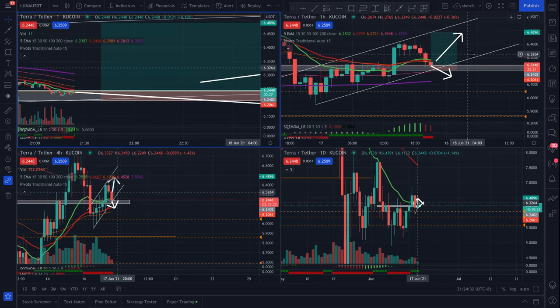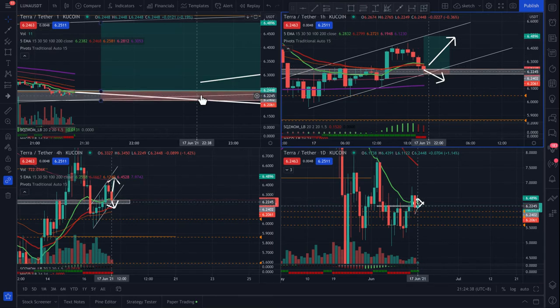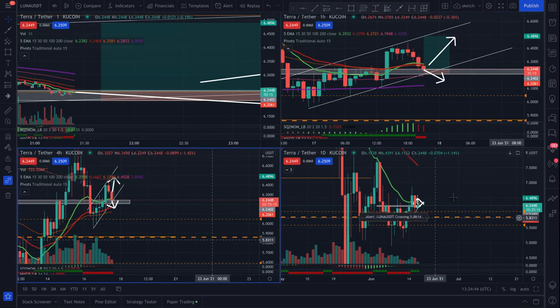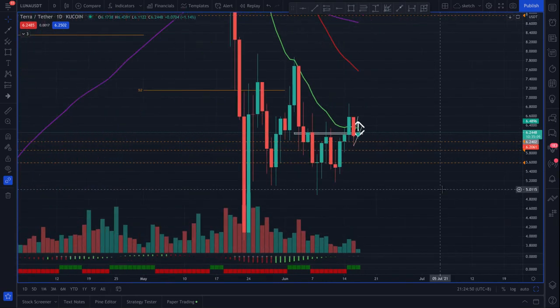But personally, I probably enter here, at least for a short-term trade. I think for 0.5% risk, it's not too bad. Long-term traders though, any interesting opportunities? I would say so. Yes, I would think so.